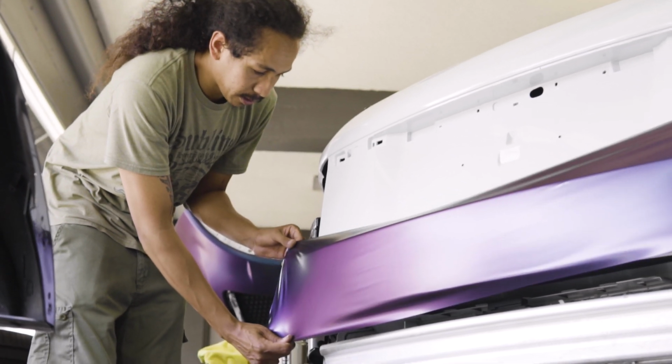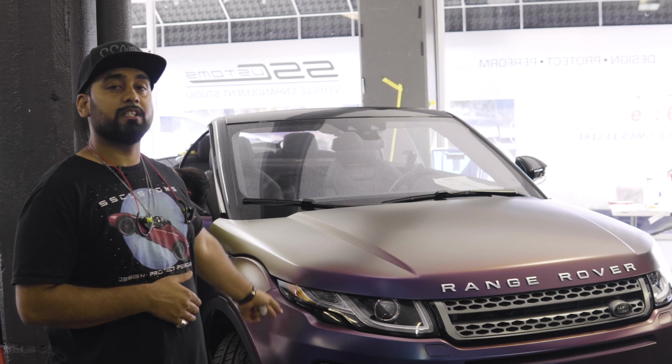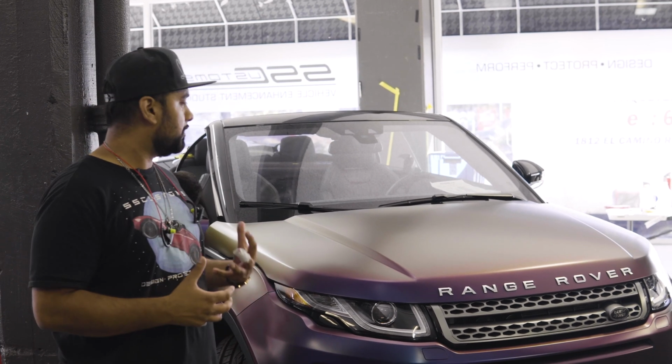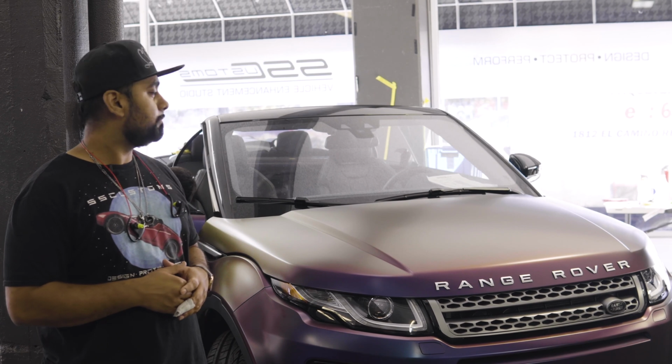This color right here is a color called Rushing Riptide by Avery Dennison. It's a color flow. This comes in a satin and a gloss finish. This is satin right now, and it's got this kind of like purple, blue, teal kind of hue as you walk around the vehicle, which you'll check out in this video coming up.